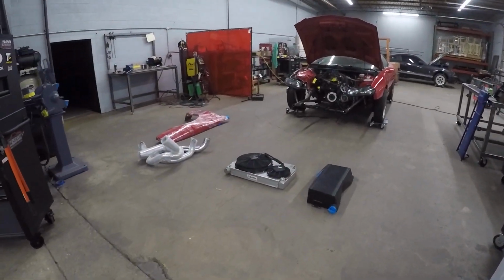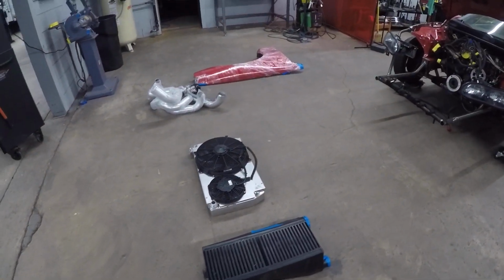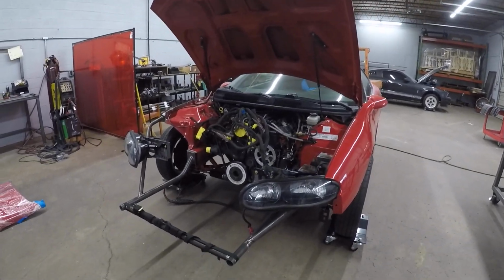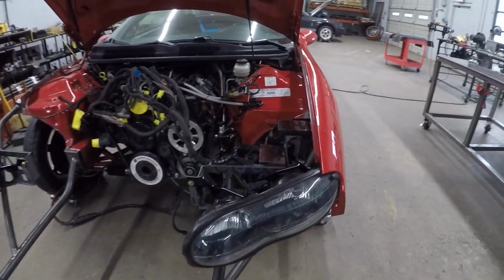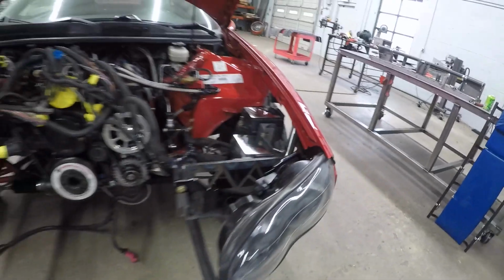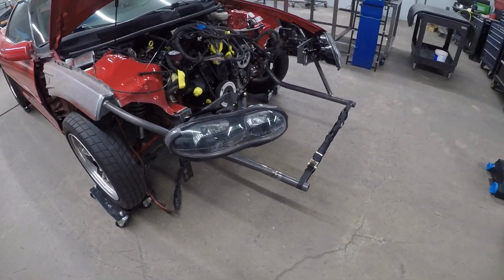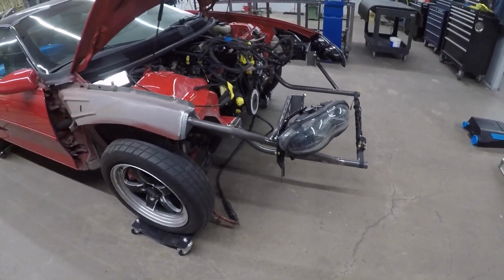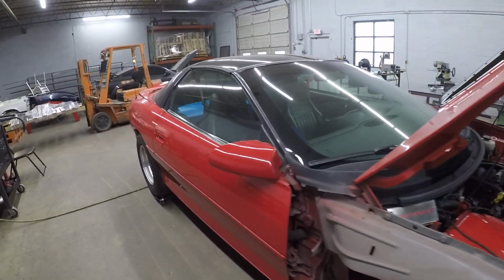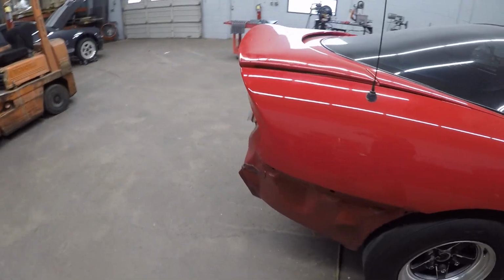Back here, we got Robbie's Camaro. Huron Speed twin turbo kit. Doing our front kit on it. Mounted the factory fuse boxes and stuff yesterday. Try to get this thing wrapped up today. He's also got our parachute mount, it just ain't put on yet.